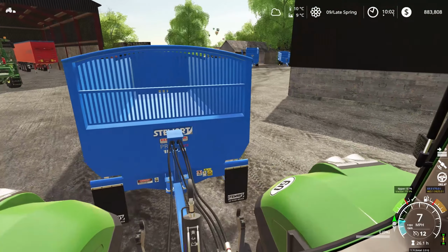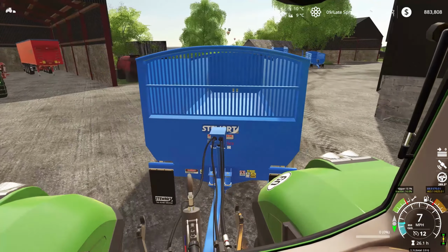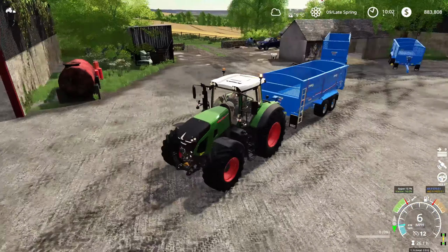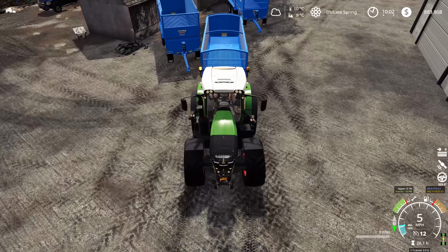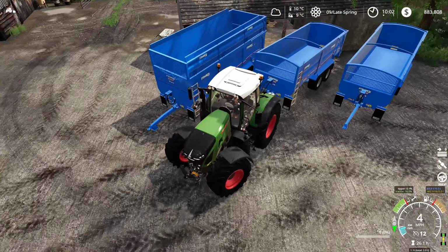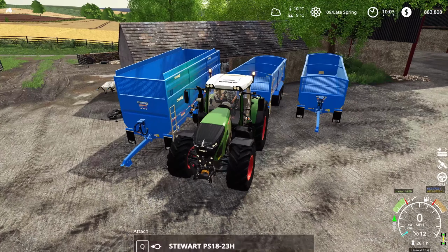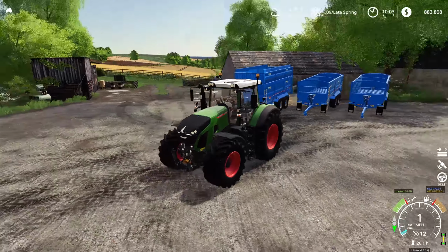I'm actually looking forward to getting either a baler onto this then or getting back into the cultivation work, because right now lugging trailers around is probably a little bit overkill for a 350 horsepower tractor, but hey, all we can do. Does look good though. It's a nice trailer on this Fend. Just sneak this one back in here, like so. There you go. What we'll probably end up doing is actually taking that one off maybe, but we'll see how we get on with just these.